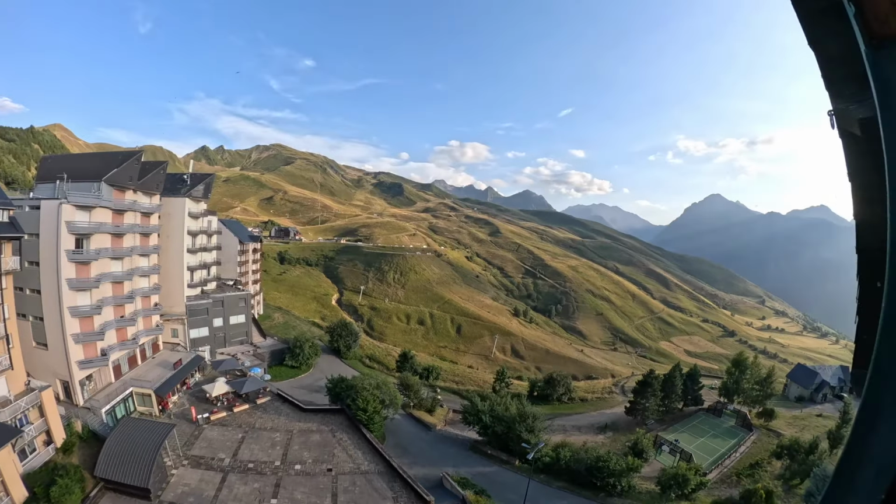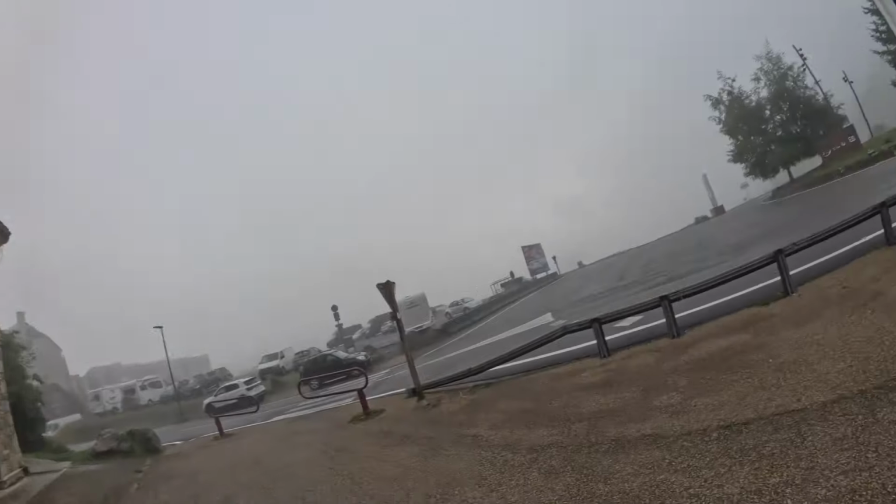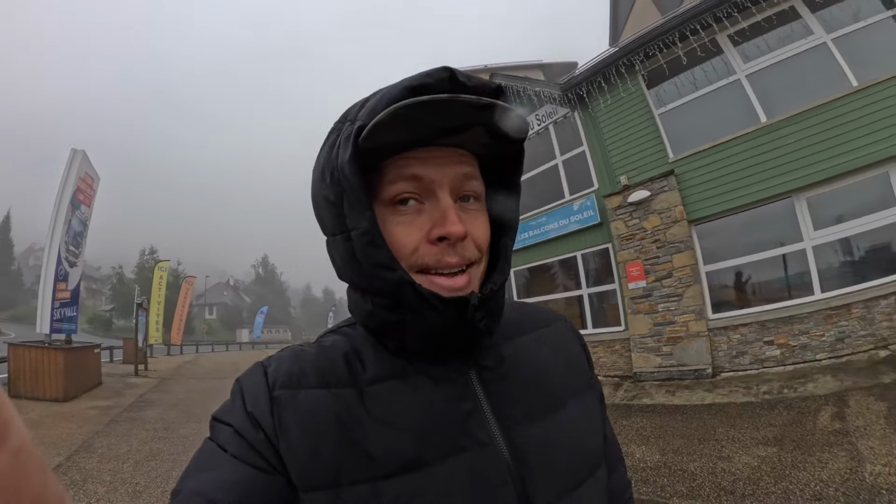Made it to Loudenvielle. Look at that view. It is track walk day, and as you can see, the weather is not exactly great. It is so cold. I don't know what it is. I think it's about 5 degrees. And it's due to be raining again tomorrow, so looks like it's gonna be a mudder.